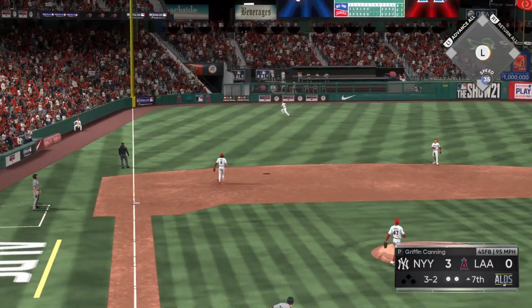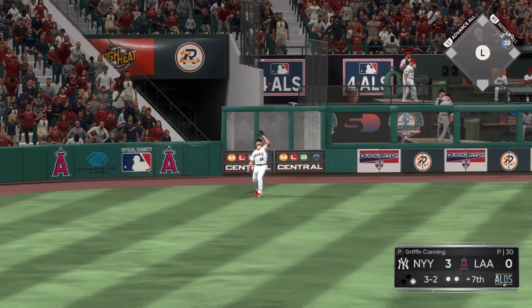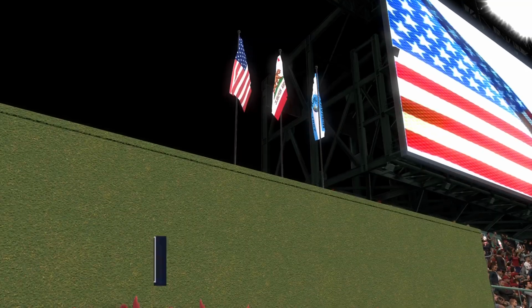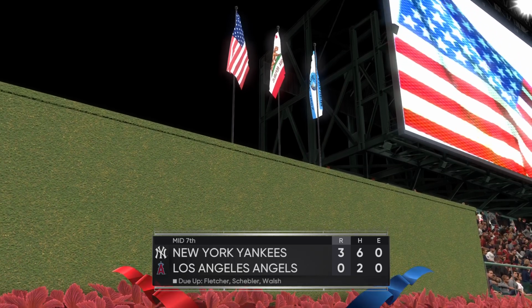Skied in the air to straightaway left. Schebler able to track it down for the 3rd out. 1, 2, 3 go the Bombers. But they lead it 3-0.